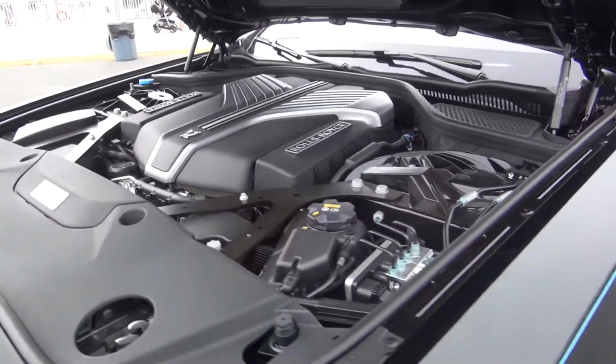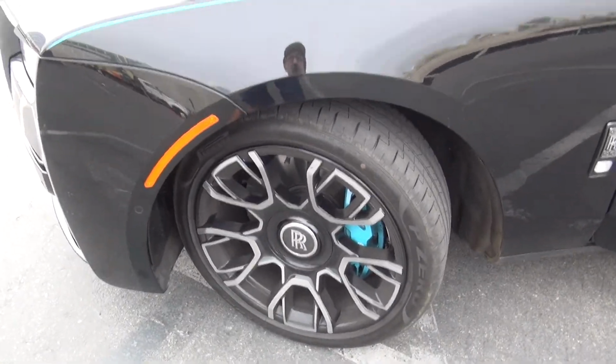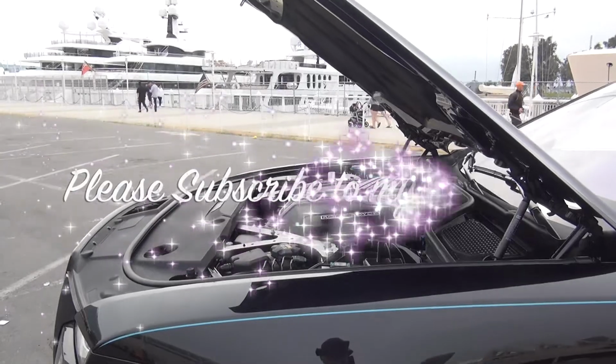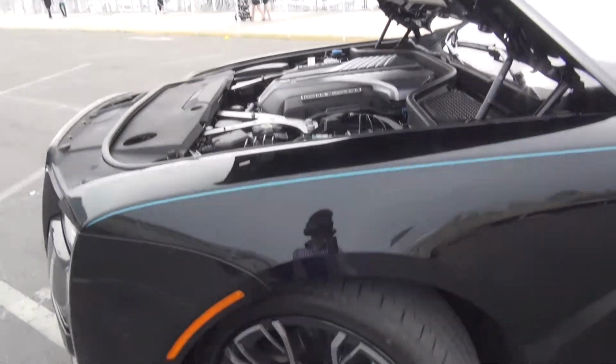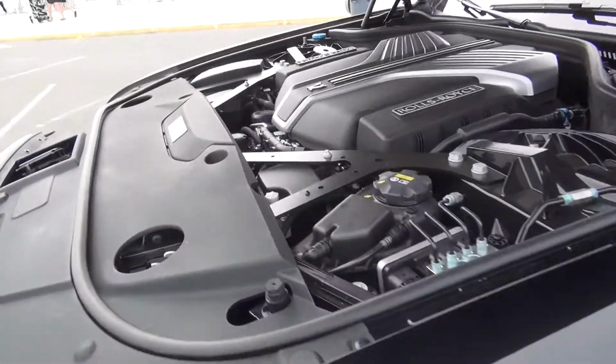Also, it's cool, like a sports car, if you notice, look at the center line of the wheels and how far back the engine is. It's almost behind the front wheels. And that's for a little bit better weight distribution.